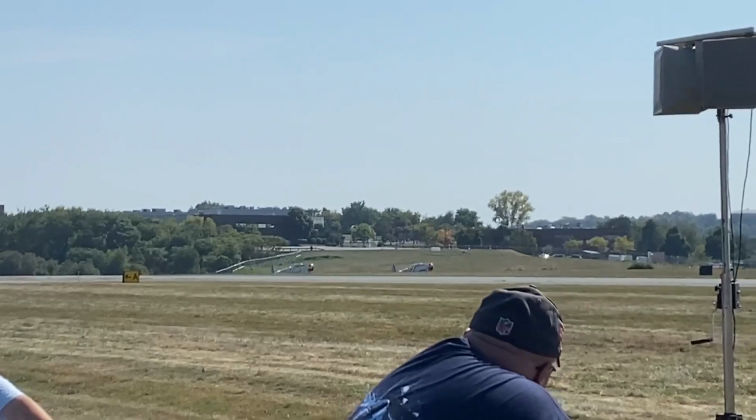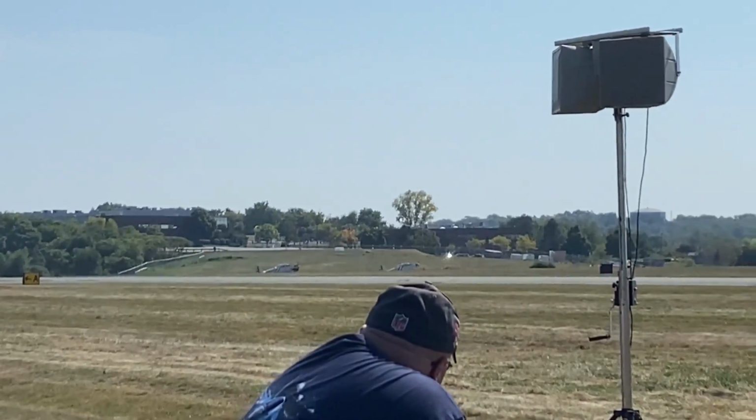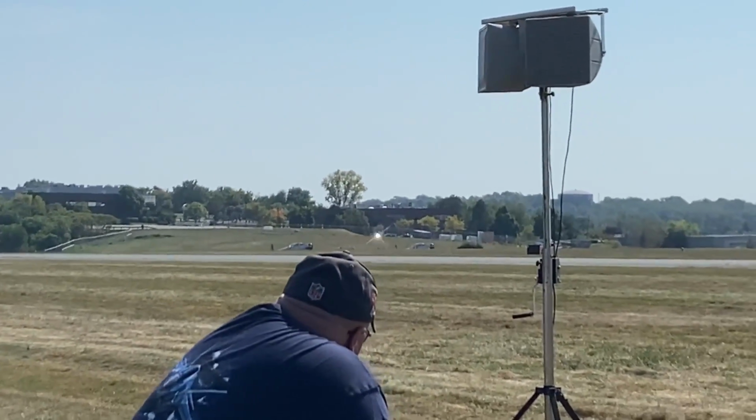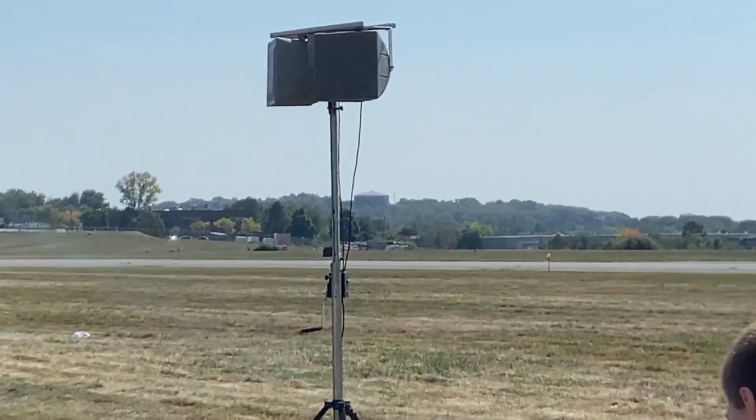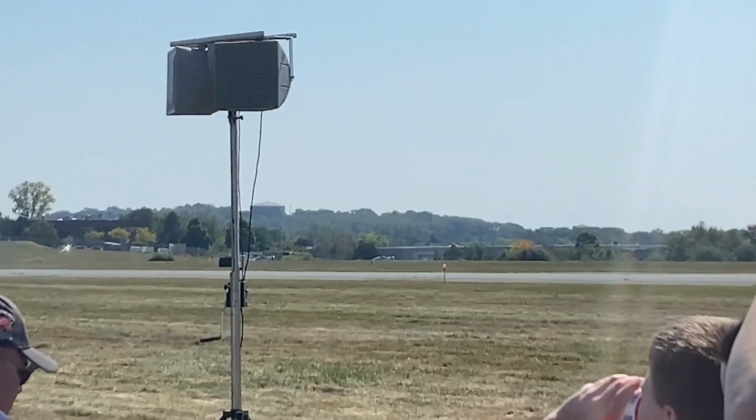We will be launching Warbird Thunder, which is our 2-ship of SNJs, momentarily. We'll get them up and airborne. Tell you a little bit more about that team as we go.